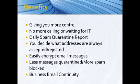Let's first talk about the many benefits that this product is affording the Florida League of Cities. First of all, this product is going to give you more control of emails that are quarantined, whether to let them through or not. No more calling and waiting on IT to check to see if a message has been quarantined or blocked. You'll be able to go into your own special section of the McAfee product and check to see if you have quarantine messages. You will receive a daily spam quarantine report, which will let you know whether you received any quarantines the previous day. There is an approved sender and a reject sender list that you can decide what addresses always come through and what addresses are always rejected.